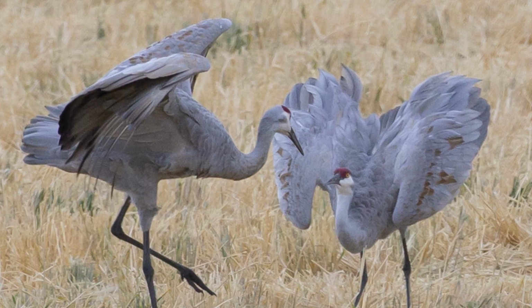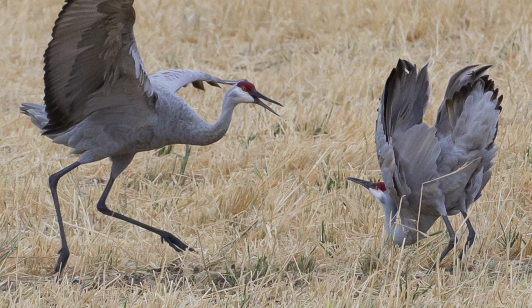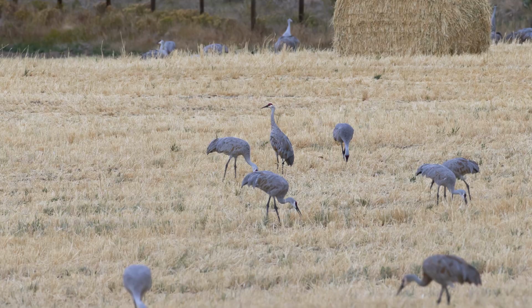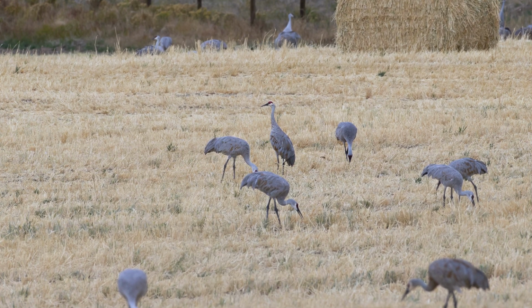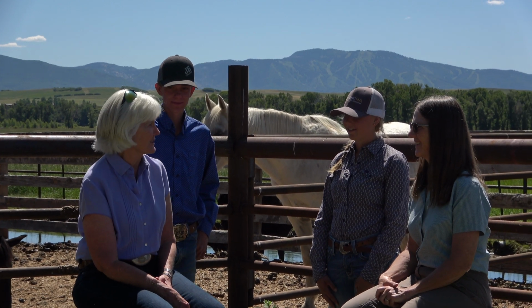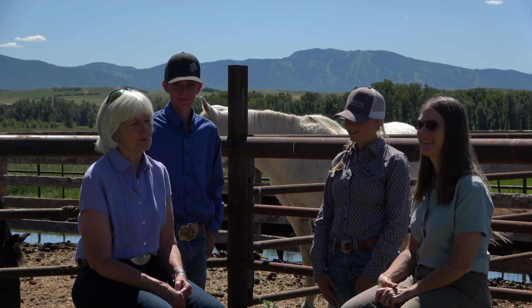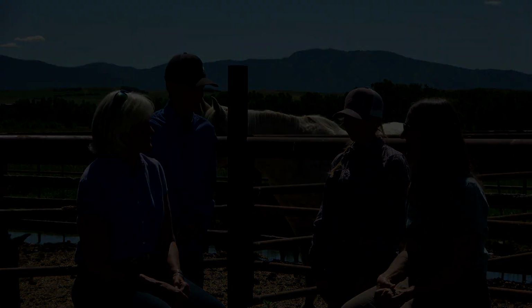They do a little more damage with the grains because they get in there with those great big old wings, and they can flap around and knock the heads off. And so that's one reason that the Crops for Cranes program is so good. It kind of narrows them into a place where they can eat and they know they're welcome. That's lovely.